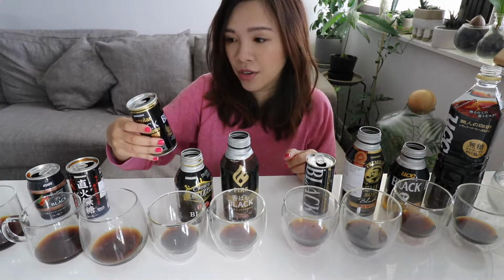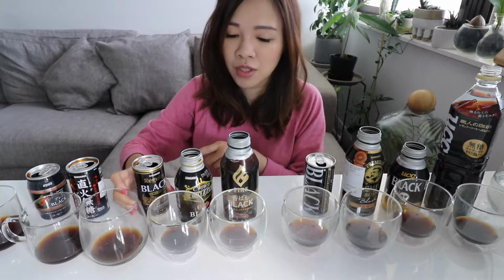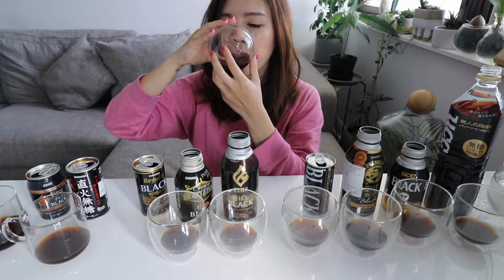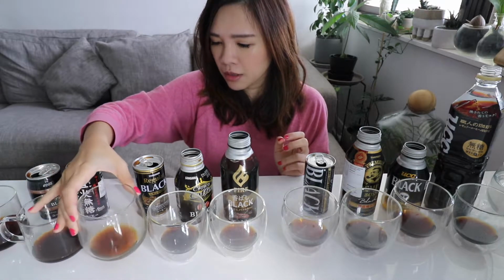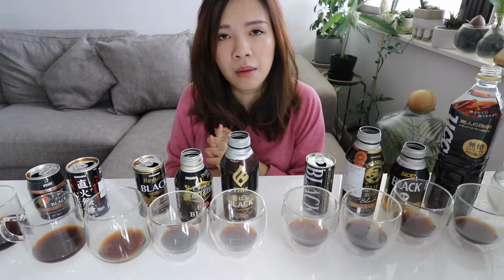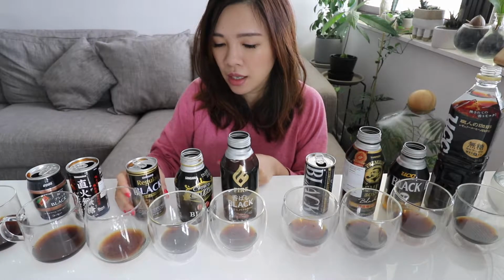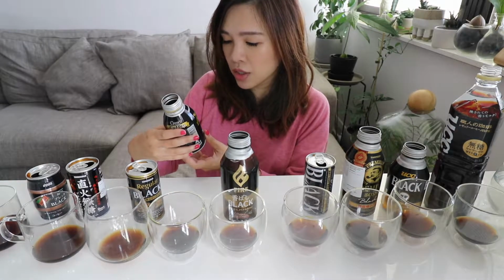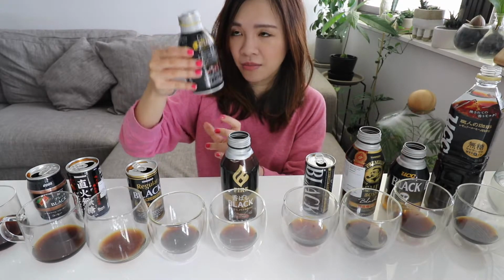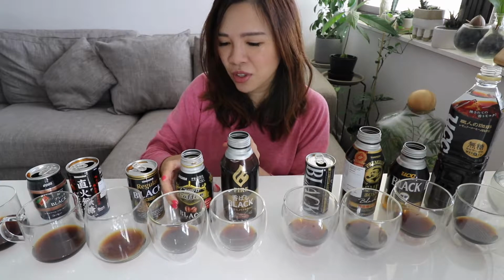Next one, again, is Sangria. It says regular black. I don't really know what the difference is between the Crown Coffee and the regular black. I'm assuming the Crown Coffee might be the more premium option. So the regular black has a little bit more bitterness to it, similar to the Kirin Fire black coffee. I guess the Crown Coffee is just, I don't know, I really can't read Japanese, and it doesn't have an English description on it.